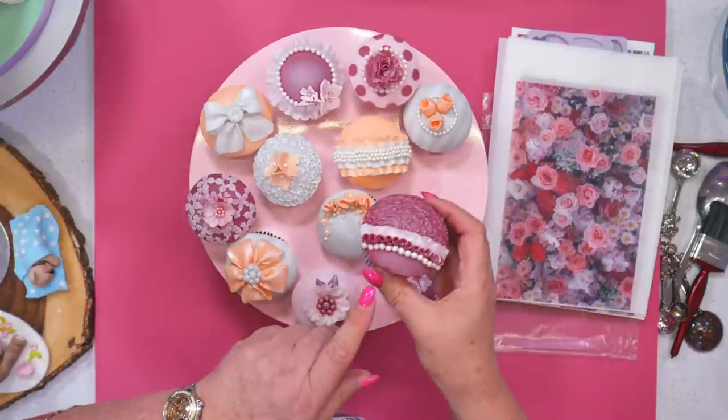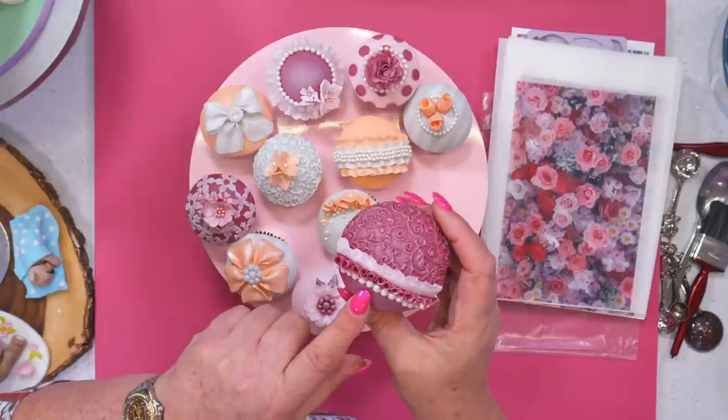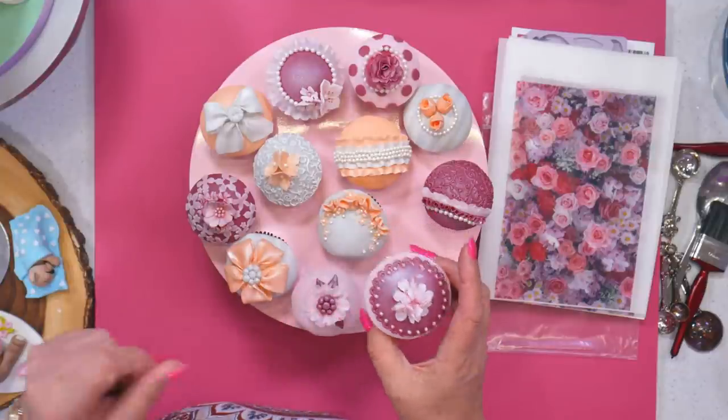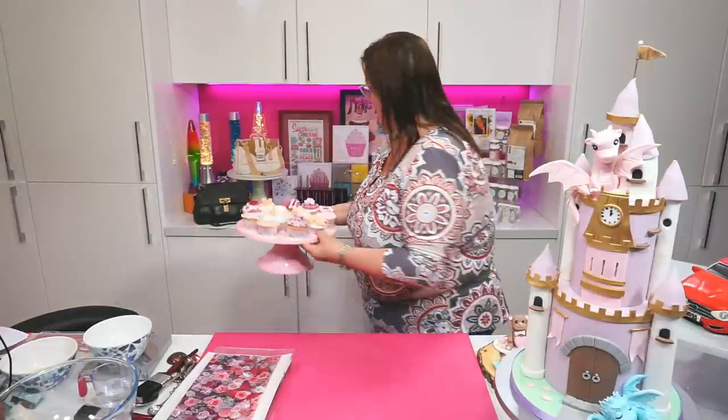Even that, with all the little curls on them there. And it's just like all this detail. It's just fabulous, isn't it? So you can still join that class. Claire's also done a cakesicles class already, which again, you can join. But her next class is macarons.